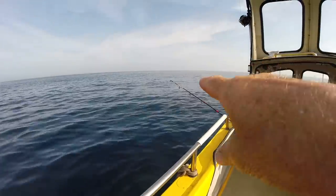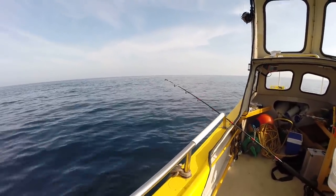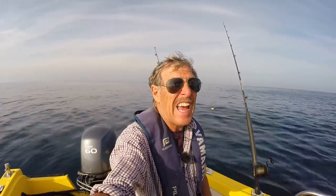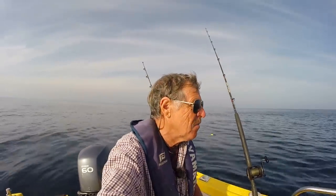I'm still getting whiting bites over there. That's my last drop, that one. Three baited feathers. Don't neglect baited feathers, they're very effective in deep water. In fact, anywhere at all, to be honest, even abroad, I catch snappers and stuff like that on them. Bream, snappers.